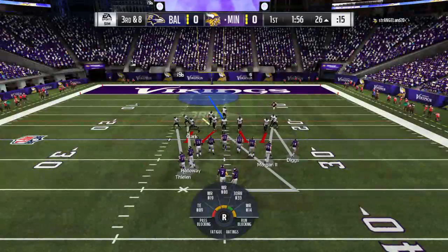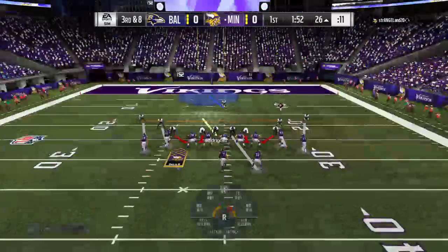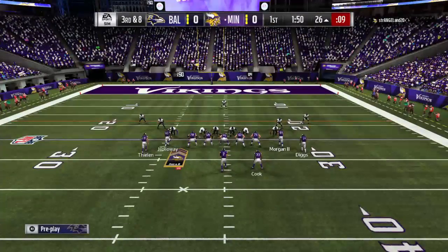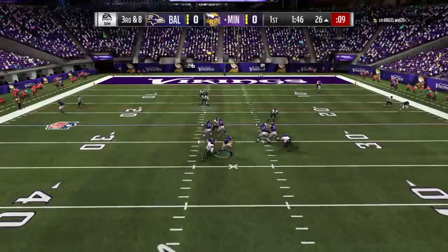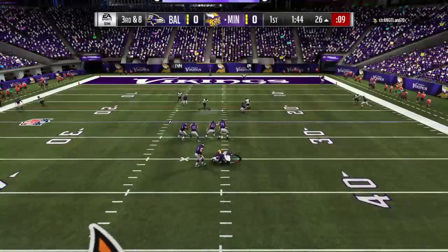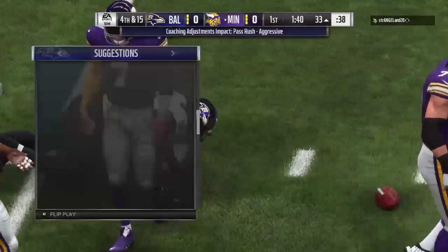And on third down, a nickel formation here defensively. All right, now, lucky 56. They'll set up a throw. Oh, the pressure too great, and he goes down once more.